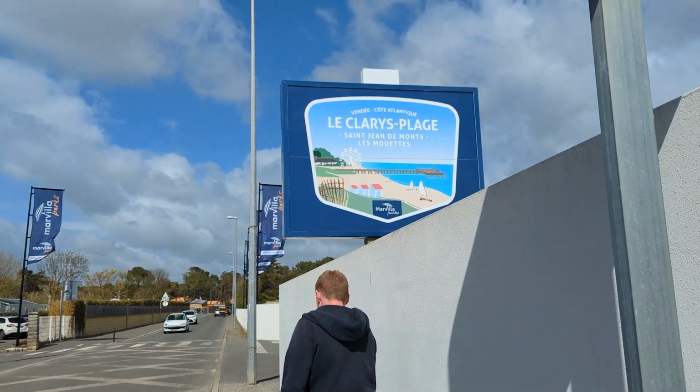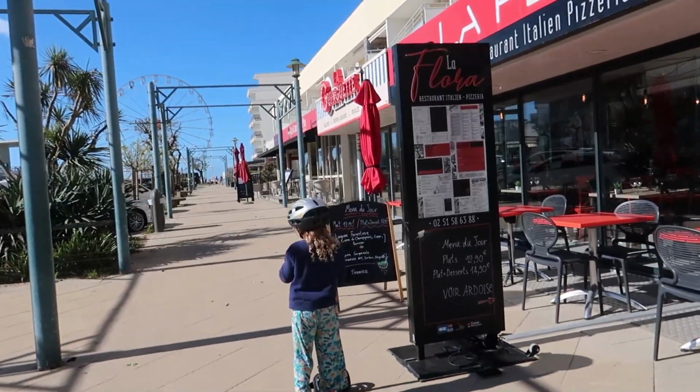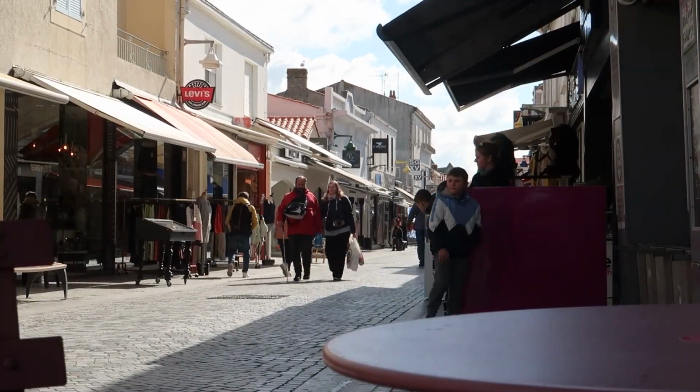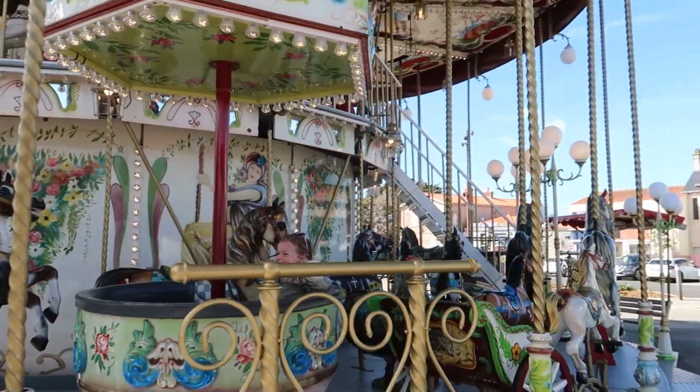Other than the campsite and the beach, we visited Saint-Jean-de-Mont, where we spent far too much money at the lovely market there and enjoyed walking on the promenade. And we also went to Saint-Gilles-Croix-de-Vie. It's a really lovely traditional fishing town, and I highly recommend it if you are in the area.